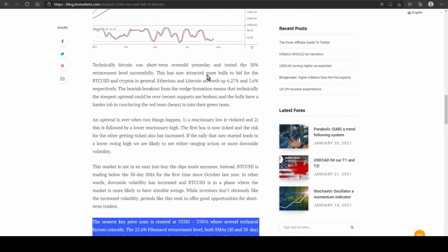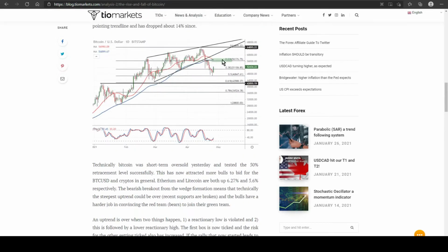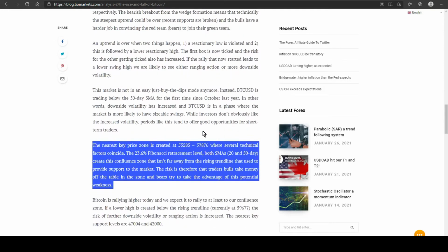So at the time I was pointing to this zone here around the 23.6 Fibonacci retracement and the moving averages and saying that the risk is that the bulls take money off the table in the zone and the bears take advantage of this potential weakness. So let's go and see what actually happened.